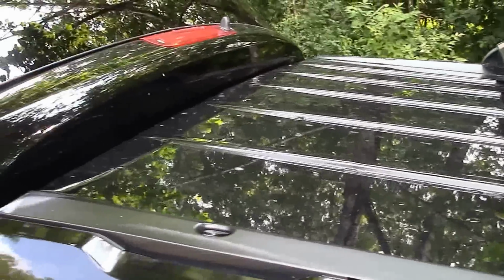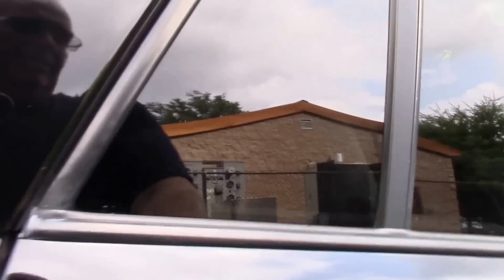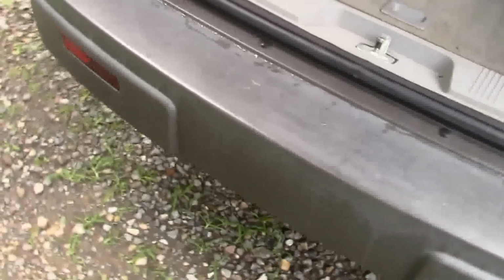As you can see, pop this door open. See, the back seat's in nice shape. A little bit of wear and tear right there and on the other side. Nice, it's clean. It's like half leather, half cloth. Very nice and clean. Quarter panel, like I said, a couple minor scratches, but no big deal. Rear bumper, not all beat up.